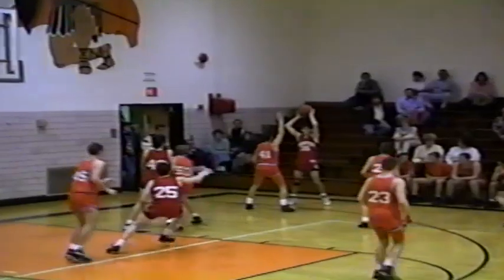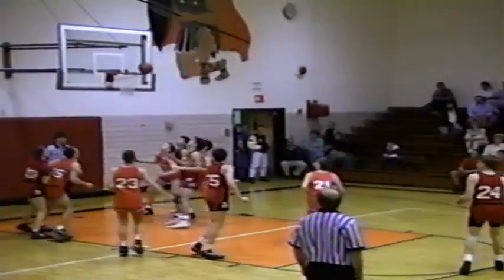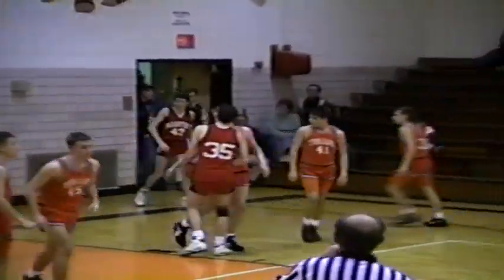24 will pop it over there on the left side. Now inside it goes to 25. His shot short. Rebound comes down here to the Mounties. 25 with another shot. No good. Rebound on the far side. 42 will tap it back in, but not before it had gone out of bounds. We only have 4 seconds remaining. 4 seconds remaining in the first half.